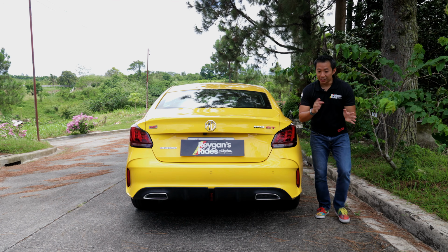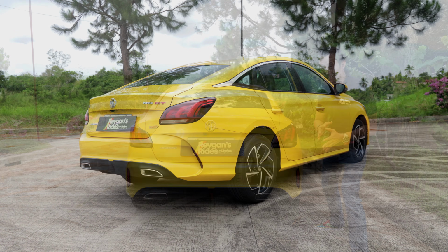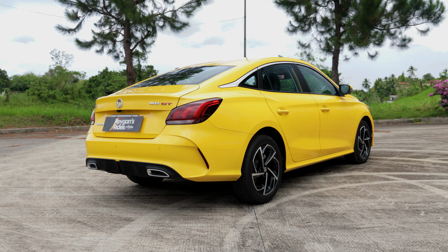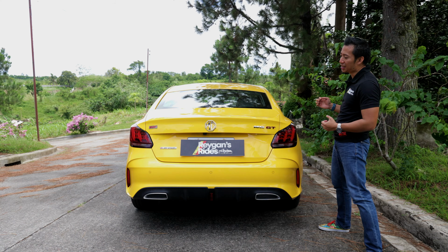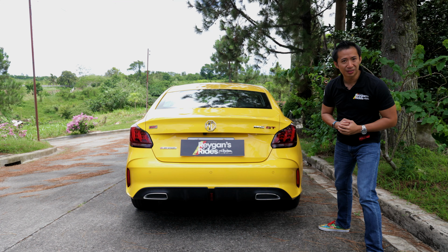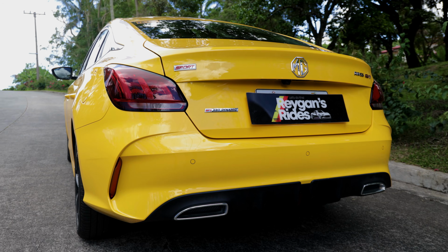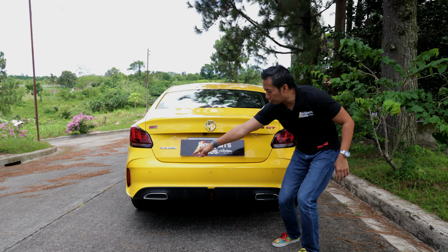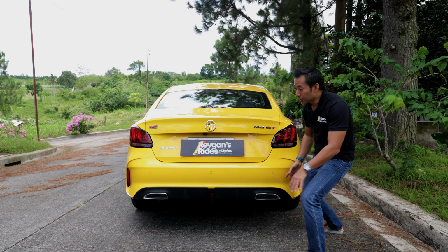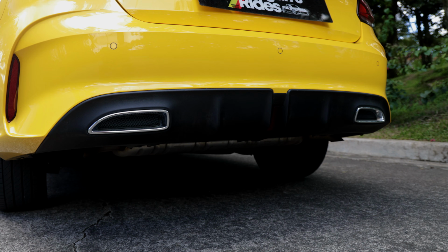The rear end design continues to take inspiration from a Mercedes CLA. Now, I don't blame MG for doing that, because this rear end, mga pare, it's a thing of beauty. You see, we get the full LED taillight units here. We have an integrated ducktail spoiler on the trunk lid. Plus, we have a pair of fake dual exhaust pipe finishers that are integrated on the rear bumper.